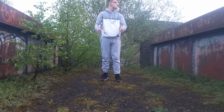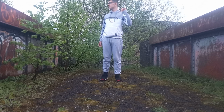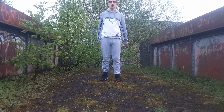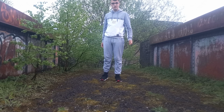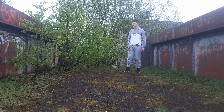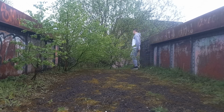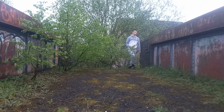Right, this bridge was quite long, because the camera right there is actually at the middle of the bridge. I'm basically near the end. So I can't go any further unless I go in here. This is really the end of the bridge.